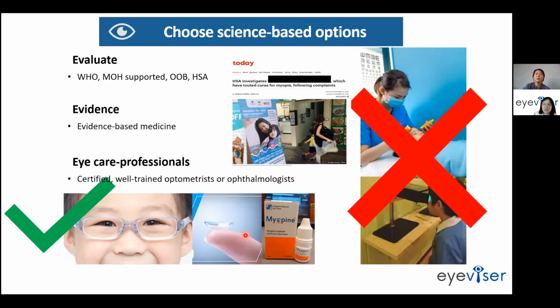Okay, they are not medically trained. They don't even employ opticians or optometrists. So how do they know there's something wrong with their eyes? There are some lawsuits that are ongoing now. So please evaluate your sources.